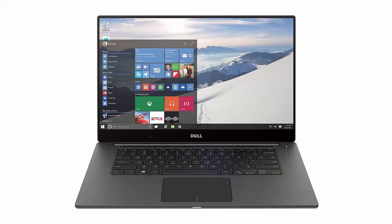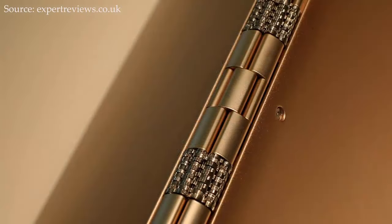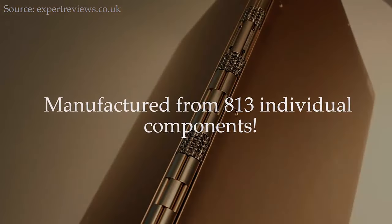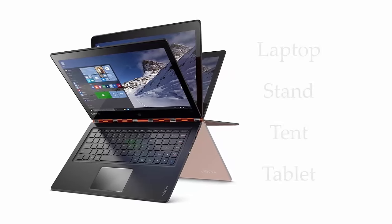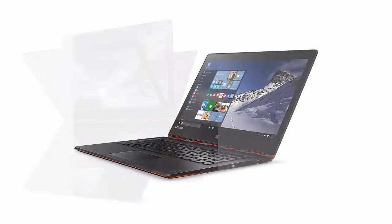Next, we move on to the Lenovo Yoga 900, and you can't look at this laptop without noticing something very interesting about the hinge. It's called a watch band hinge, and it's apparently made of 813 individual components. This allows the Yoga to flip 360 degrees, and gives you 4 modes in which to use the device: laptop, stand, tent, and tablet. But whatever mode you use it in, you'll have some great specs.